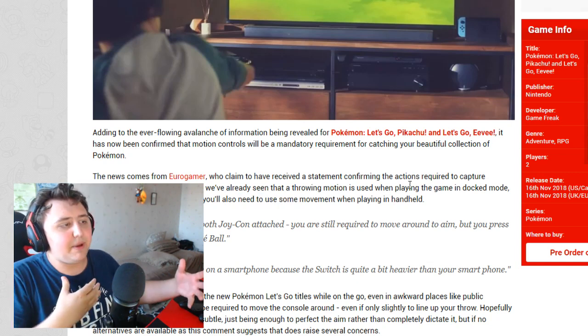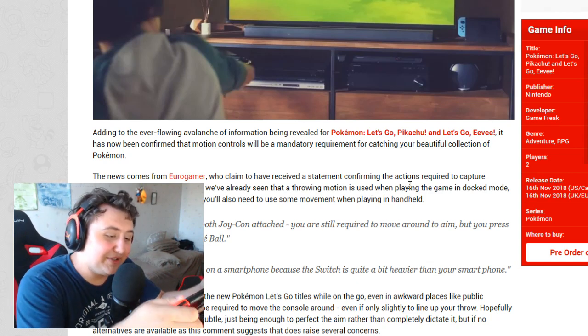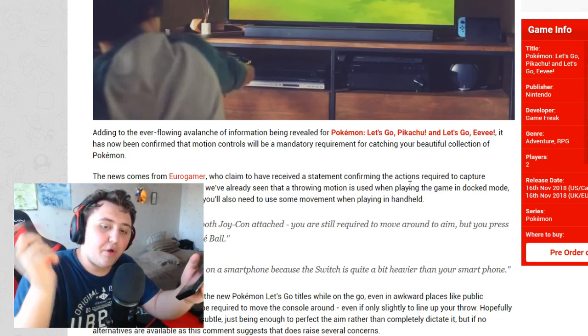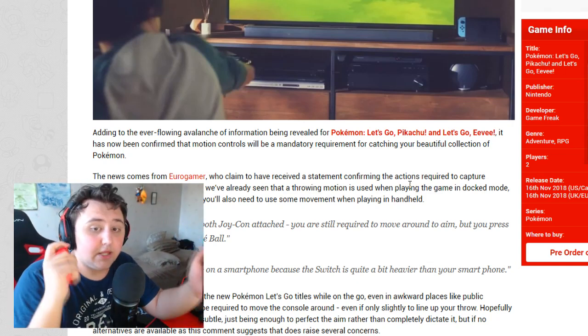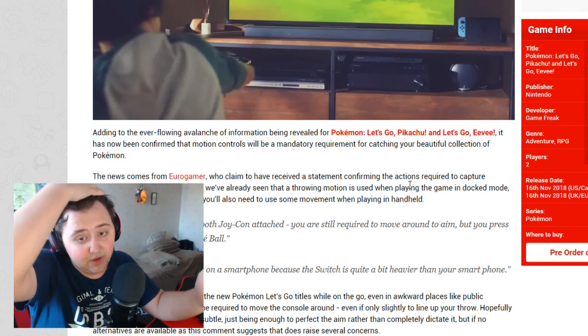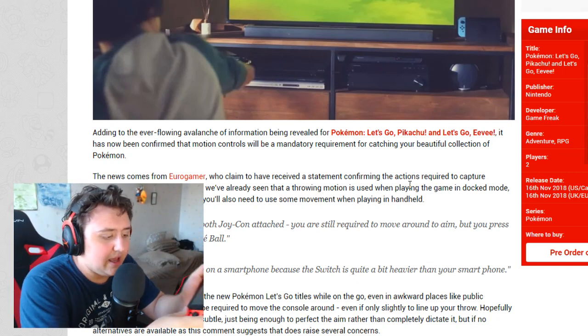So basically, when you're playing in docked mode, you have to use your Joy-Con, right? You have to use your Joy-Con to actually throw the Pokeball and catch Pokemon. You have to use it. It is mandatory. It's not something you can choose. There's no option to it. It's not optional. So I get that, I understand it.